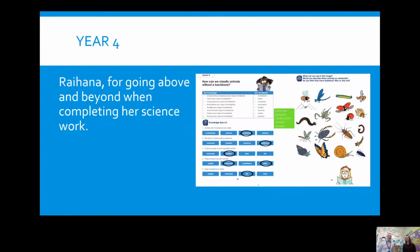In year 4, we've got Rahana. She's gone above and beyond. I always love it when I see that phrase, above and beyond, when completing her science work. So it's great to see people continuing with all of their subjects, even during lockdown. We've seen some great science, geography and history. So very well done to Rahana in year 4.